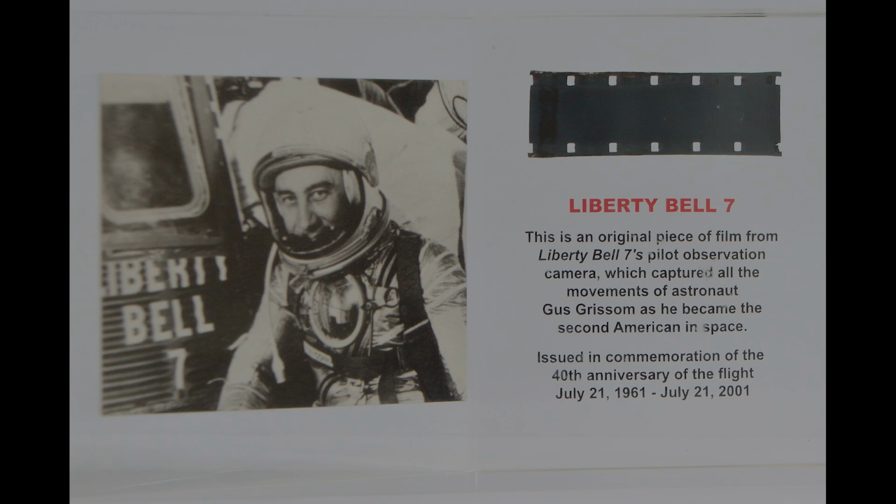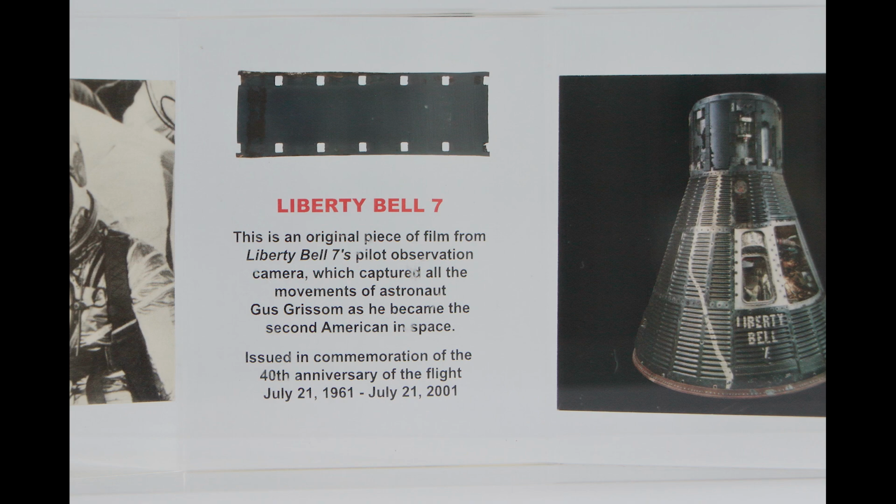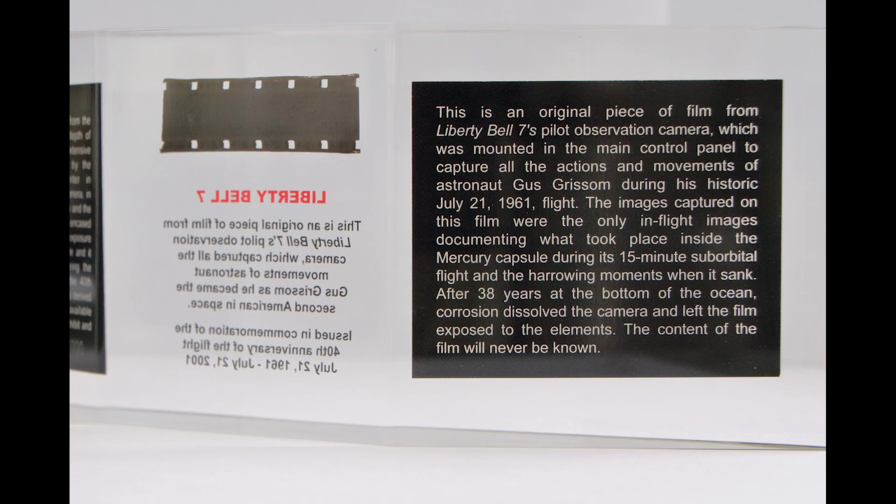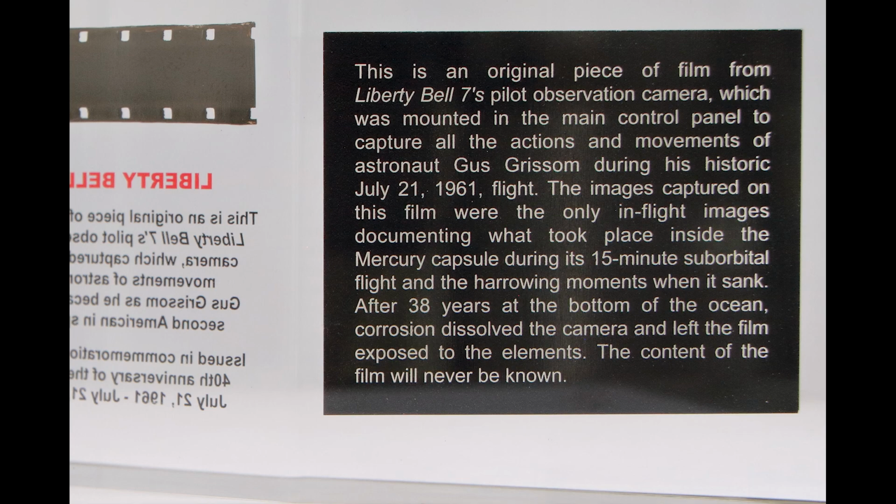The collectible we look at today spent nearly 40 years on the floor of the Atlantic Ocean inside Liberty Bell 7. Enshrined within this limited edition acrylic is a length of film taken from Liberty Bell 7 during her restoration. During the capsule's nearly 40 years on the ocean floor, the camera in which this film was housed dissolved and the film fell to the floor of the capsule, where it was encased in mud and corroding debris. The film was exposed and unsalvageable.